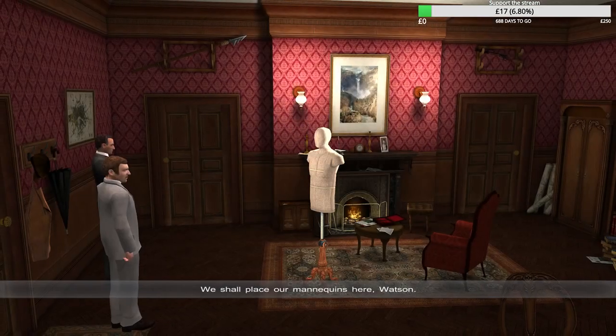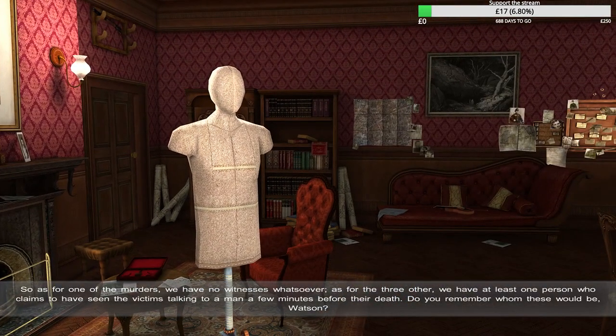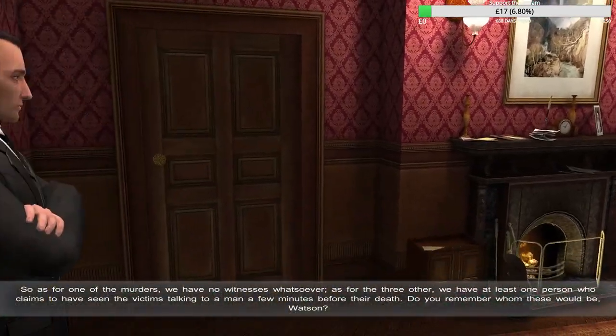We shall place our mannequins here, Watson. So, as for one of the murders, we have no witnesses whatsoever. As for the 3 others, we have at least one person who claims to have seen the victims talking to a man a few minutes before their death. Do you remember whom these would be, Watson?